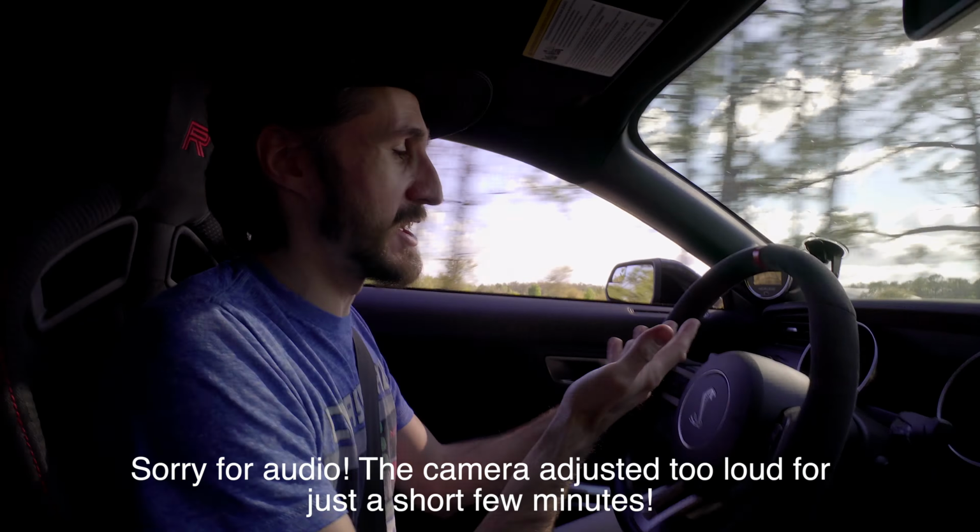See, not even getting on it, just at 3000, it feels very similar to a Hellcat. And I've had two Chargers, a Challenger, and an SRT Durango. And a nice motor there. In track mode? Yeah, sport mode. Sport mode's good.